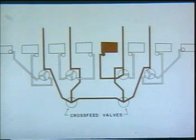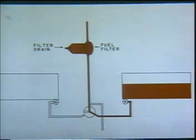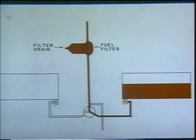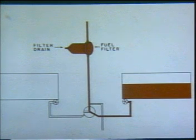The middle or normal crossfeed position will allow crossfeeding of fuel between number 1 and number 2 engine fuel systems, and between number 3 and number 4 engine fuel systems. The full aft or cross-ship crossfeed position connects the crossfeed manifold to the system and allows fuel from any one tank to feed all four engines.